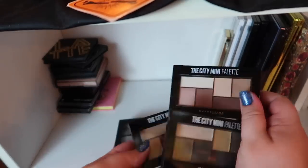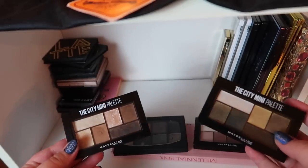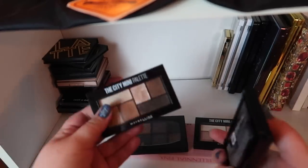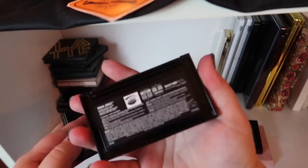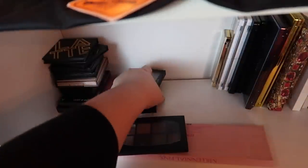So let's see, the Maybelline City Mini palettes. These are actually some really good palettes, and I used to have all of them, and I really narrowed it down to just keeping a few. And I really do like these. I have Rooftop Bronzes, which is this one. I have Urban Jungle, which is the green one. And then I have Matte About Town, which is the all matte one. Honestly, I think these are good quality and enough worth to keep.